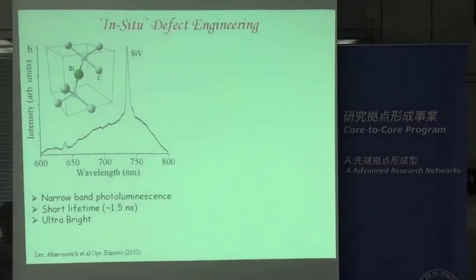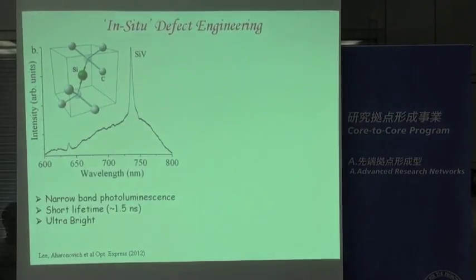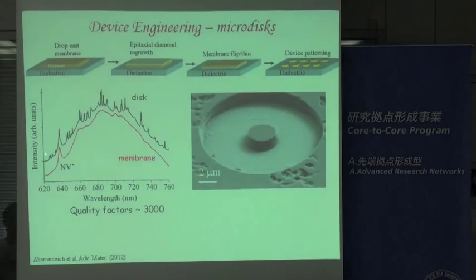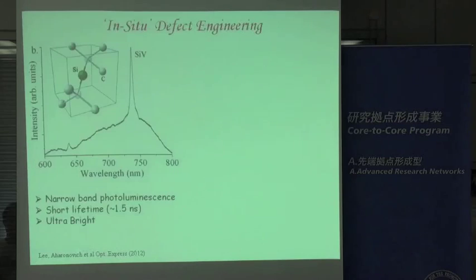Now, you can also put this on a silicon substrate, and if you put it on a silicon substrate, you can dope your material with silicon. So this was with NV predominantly, as you can see here, only the NV spectrum is here. You can employ it with other emitters. This is the silicon vacancy. As I said, diamond has a whole variety of emitters. This one is particularly interesting for quantum communications rather than computation.